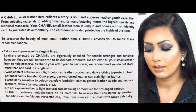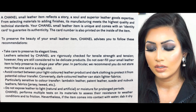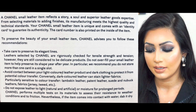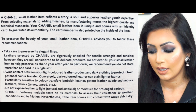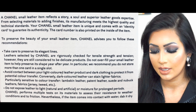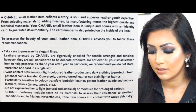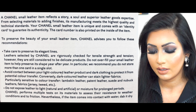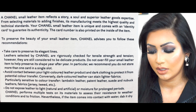Your Chanel small leather item is unique and comes with an identity card to guarantee its authenticity. And the card number is also printed on the inside of the item. Here they mention that they checked for tensile strength and tension. However, they're still considered to be delicate products. Do not overfill your small leather item to help preserve its shape year after year. Yes, I do not overfill my bag ever.